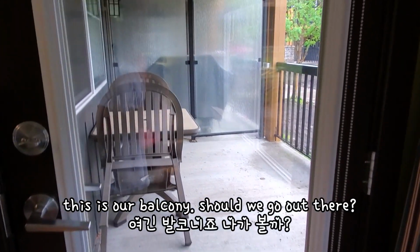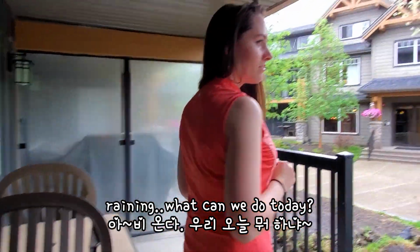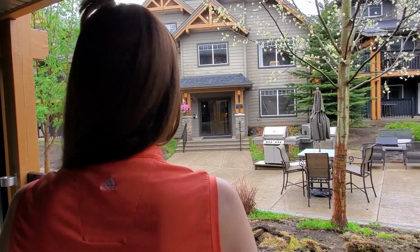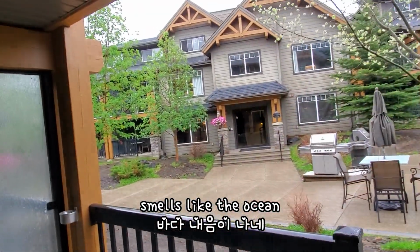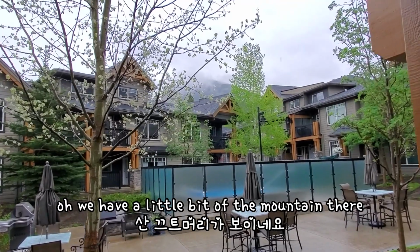So this is our balcony. Should we go out there? Aw, raining. What can we do today? It sucks. Aww. It smells like the ocean. Oh, do we have a little bit of a mug in there?